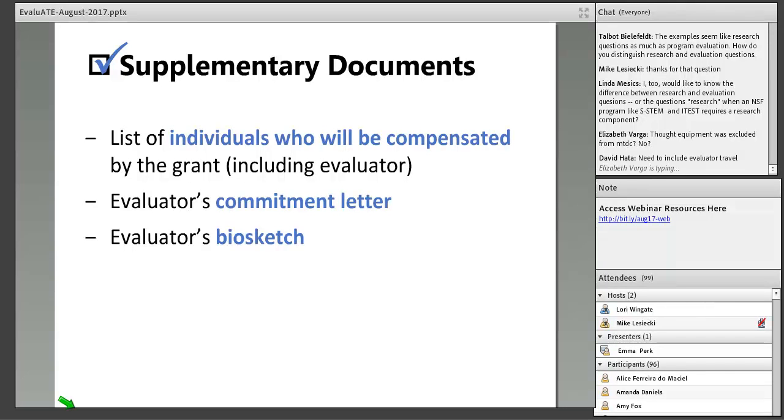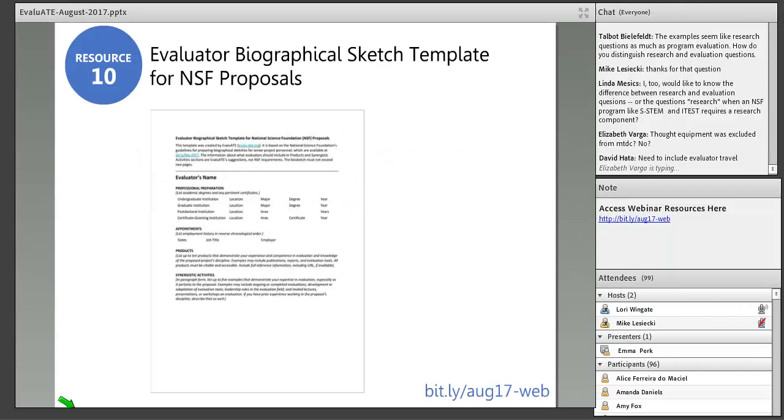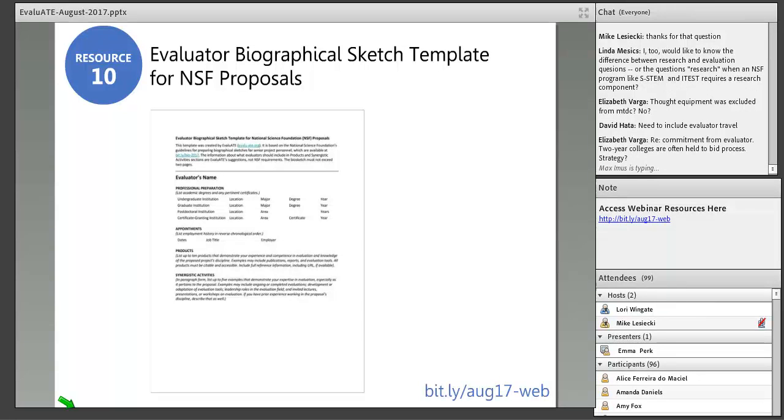And you need a bio sketch for your evaluator. To help with that, we've created a template for evaluator bio sketches. It follows the NSF format, and it has guidance about the kinds of information an evaluator would want to include, because it's a little bit different than a typical PI bio sketch. Now, the reason it's listed here among the supplementary documents is because the bio sketches that you upload in the bio sketch section are for senior personnel only. So that would be the PI and the co-PI. You won't actually be able to submit the evaluator's bio sketch there. So upload it as a supplementary document.